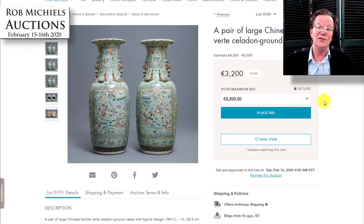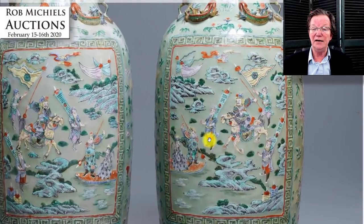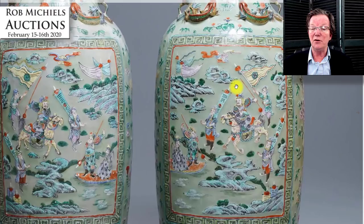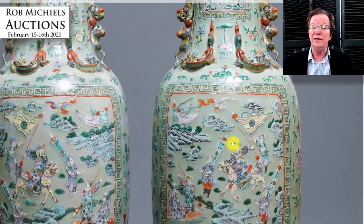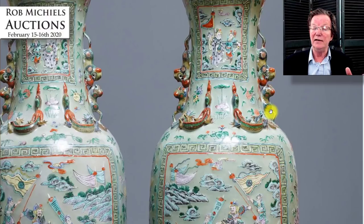92 centimeters tall. So they're like 37 or 38 inches tall, but they're beautifully done. And if you blow them up and pull them in, you'll see how good the decoration is on these. I love the way they colored the Fu lions on the neck here. This was a popular thing to apply to vases in the 19th century in particular, the large and the small Fu lion. We're going to look at another vase coming up that's equally splendid, that has the same sort of patterning, but in celadon with slip decoration.